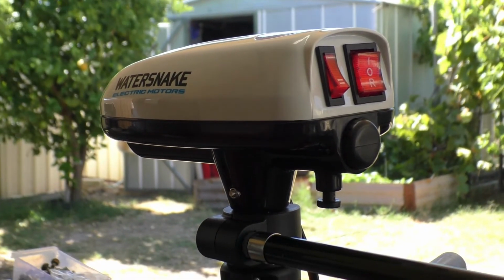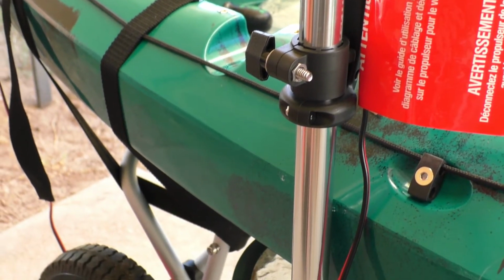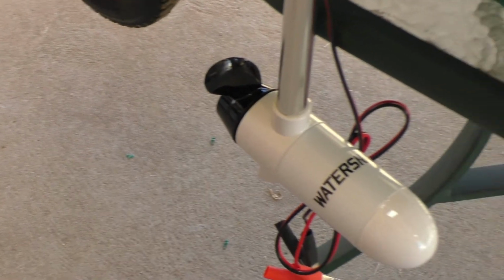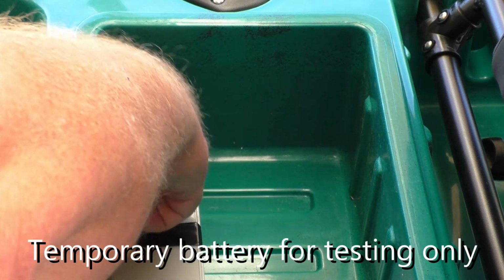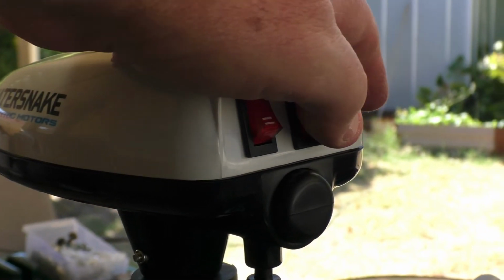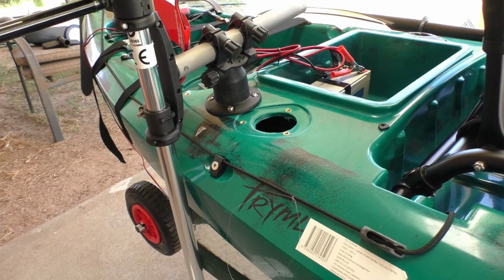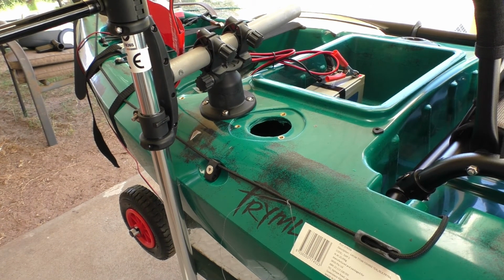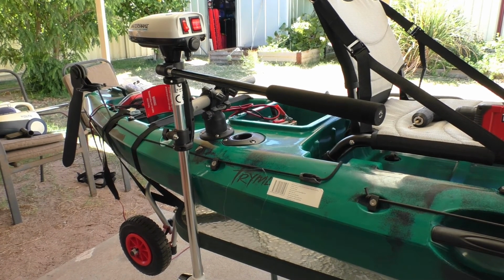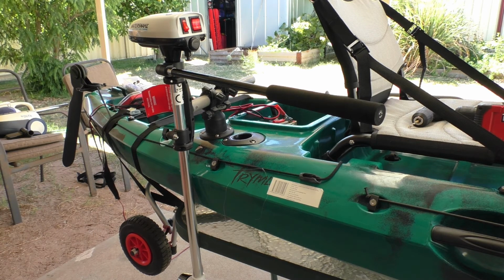And finally, after quite a lot of fiddling, that is the electric motor fitted onto a Pryml Titan kayak. And the last part of this job is to just pop the rod holder back in place. And that fiddly little job is how you mount the Watersnake electric engine onto a Pryml Titan kayak.